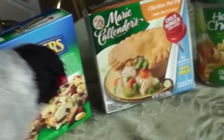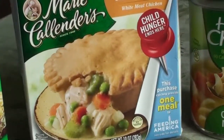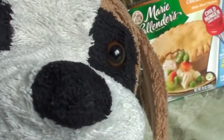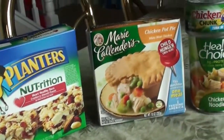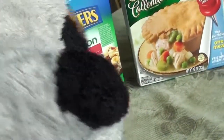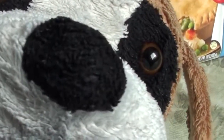But then we have this. Marie Callender's frozen chicken pot pie. Just like all of Marie Callender's other frozen foods, they have that green packaging, but they've had that for a while. People are mistaken that it's for healthy stuff. Now look at it. You can easily mistake that for something that's supposed to be healthy. It's not even close. It's not healthy. Marie Callender's might be delicious, but it's also life-shortening.